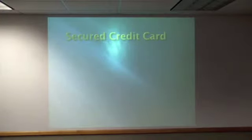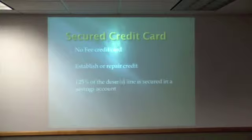The next option we have is secured credit cards, and those are an option for people just starting out with credit or trying to repair it. Again, it's a no-fee credit card. There are a lot of banks that have cards with annual fees, application fees, and a lot of things that go along with it to make it not a very attractive card. We have an option for free for those people. No application fees, setup fees, transaction fees, or annual fees. Again, it's a good option for people to establish their credit.